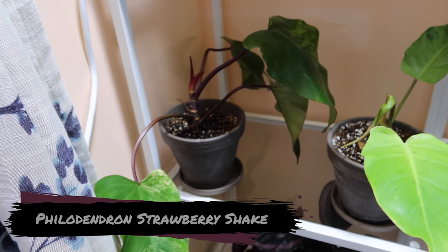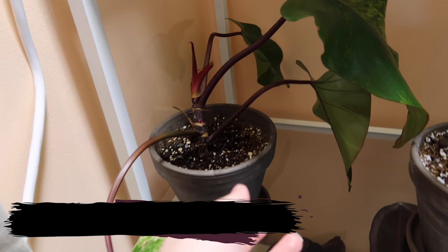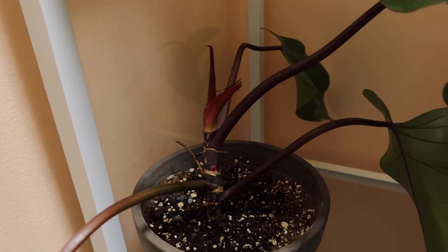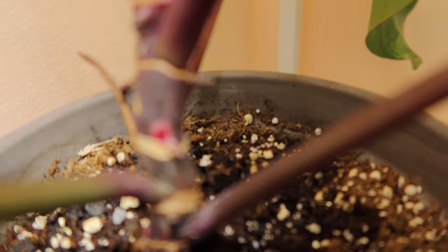All right, then there's the philodendron strawberry shake, which I'm pretty sure doesn't like me that much because it just hasn't grown. It's had a faux new leaf growing forever, but hasn't done anything with it. What's nice is what I did just notice is it does have a node growing in right there. So that's new.